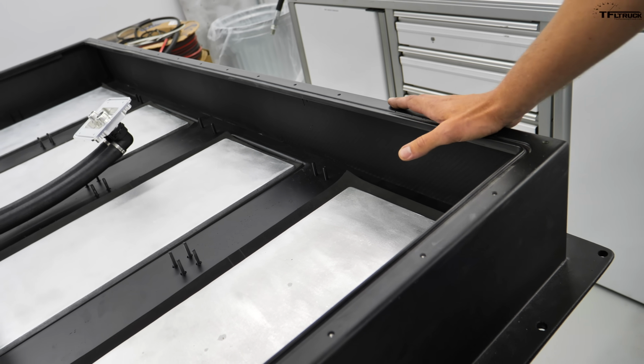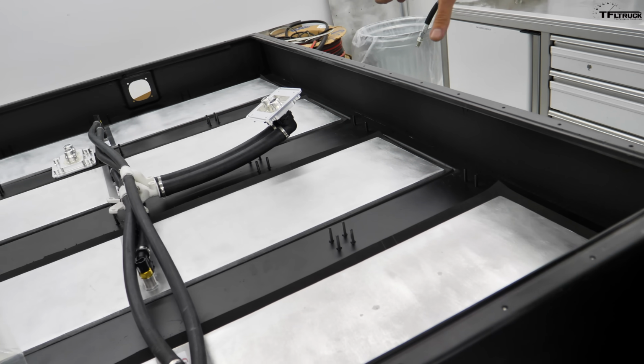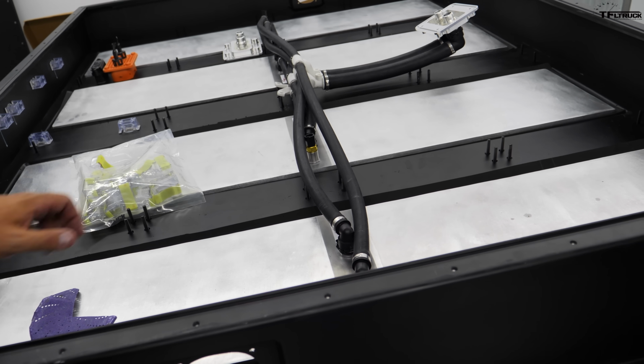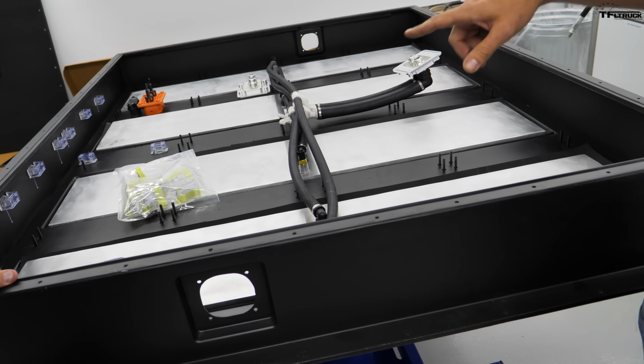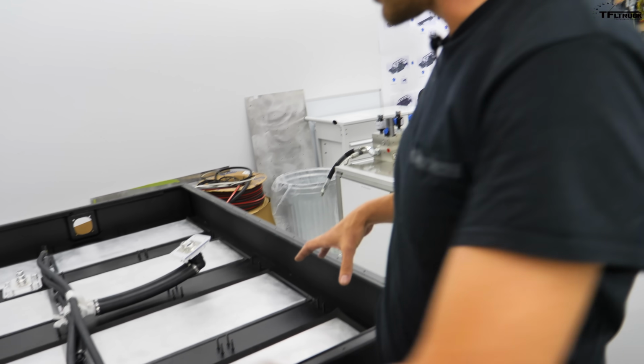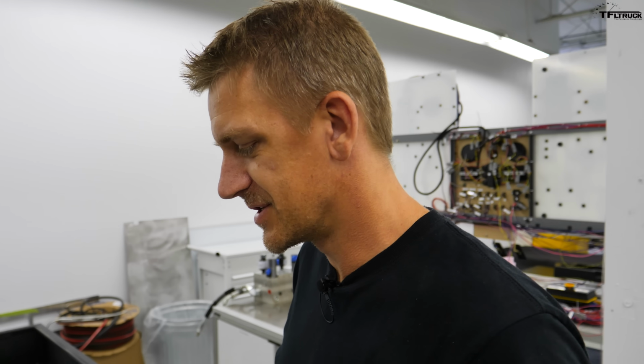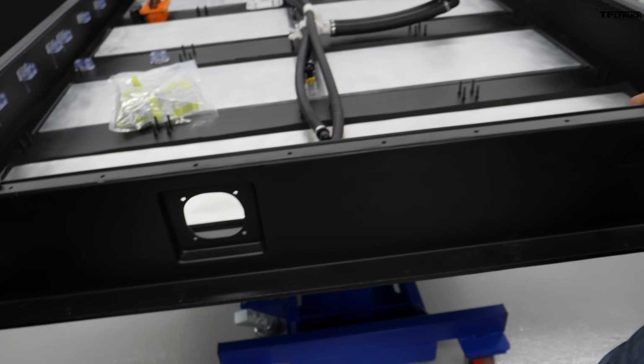Okay. And then we have multiple cooling plates, as you can tell, running this way. And that's liquid cooled? Yeah, it'll be water glycol coolant flowing through the pack. Okay. And then we put the battery modules on top of the cooling plates to kind of wick heat away during charging or discharging. And this is the top of the battery and that's the bottom? That's right, yeah.